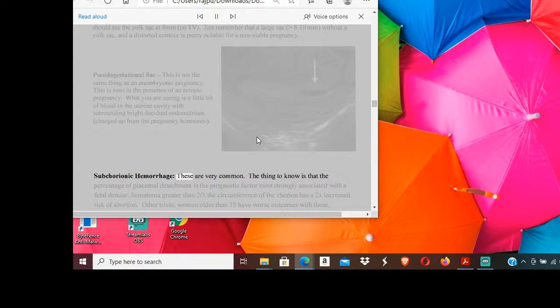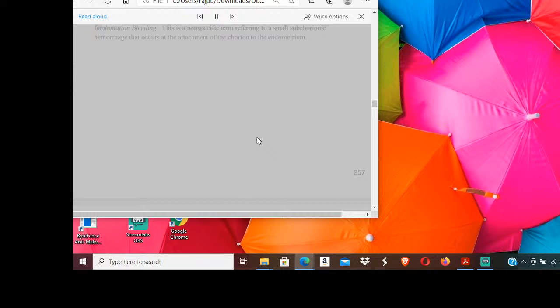Subchorionic hemorrhage, these are very common. The thing to know is that the percentage of placental detachment is the prognostic factor most strongly associated with fetal demise. Hematoma greater than 2/3 the circumference of the chorion has a 2x increased risk of abortion. Other trivia: women older than 35 have worse outcomes with these. Implantation bleeding isn't a specific term; it refers to a small subchorionic hemorrhage that occurs at the attachment of the chorion to the endometrium.